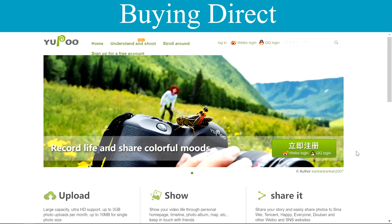Now, onto the disadvantages and advantages of all these three methods that I've just gone through. Buying through an agent is safer, and you can always exchange and refund the item that you receive. This is extremely useful if you are not happy with the item that you receive or the seller has sent a wrong size. However, buying through an agent will incur extra fees, as the agent will have to charge for the services provided.